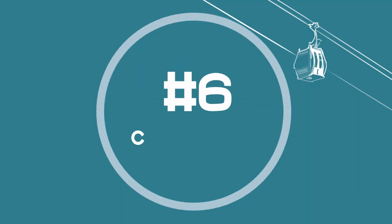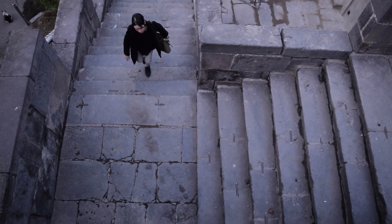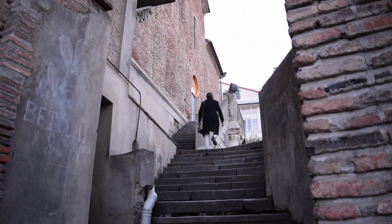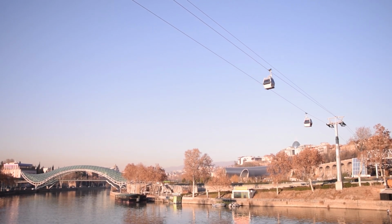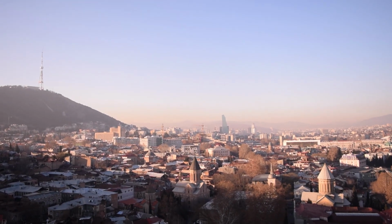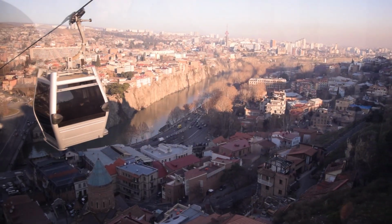The next activity on our list is a pretty obvious one, the cable car ride. If you're not a big fan of climbing a lot of stairs, and if you'd like an easy way to get up to the Narikala Fortress or the Mother Georgia, the best way to do it is the cable car. What do you get? Awesome views, some adrenaline, and no wasted calories.